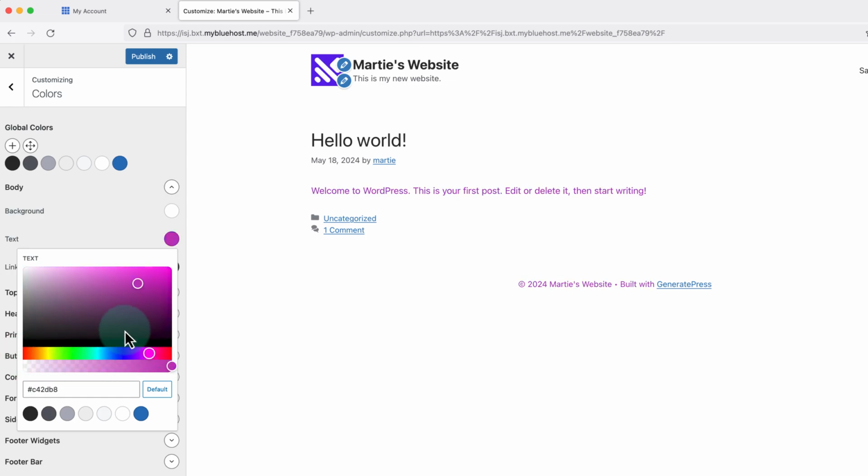And once again, we'll see this updates on the right. But if we ever change one of our colors and then want to change it back, we just need to click here where it says Default, and it'll go back to the original color.